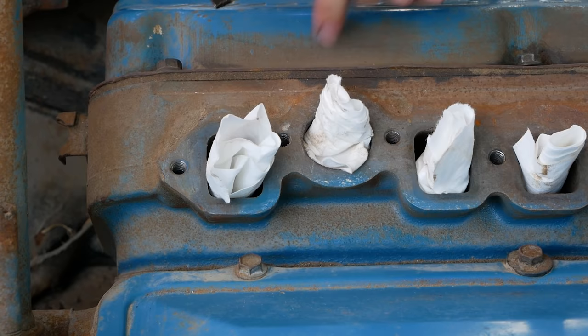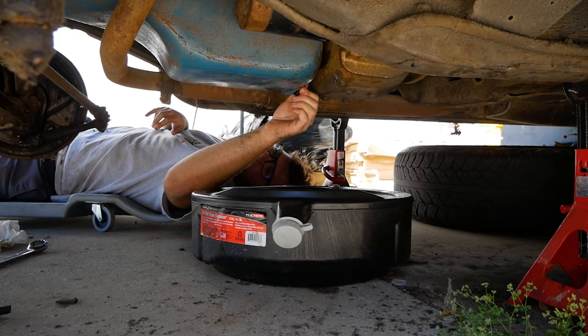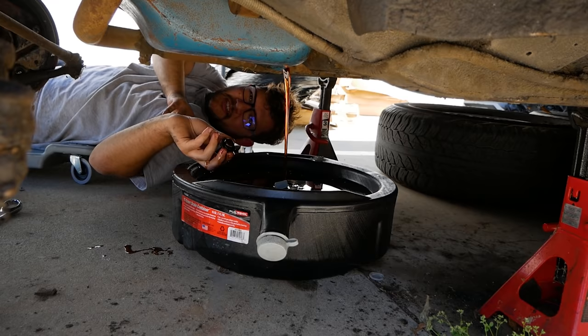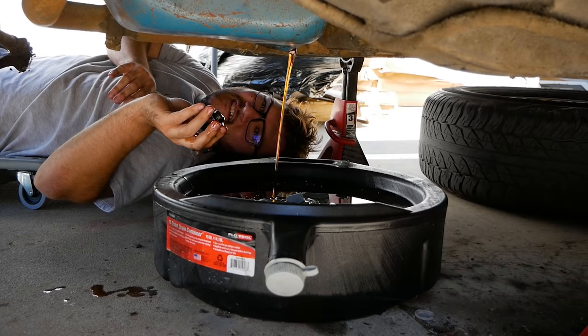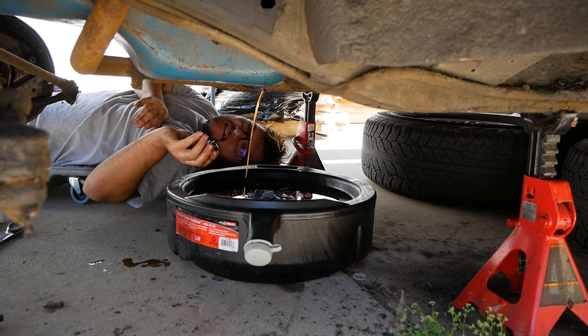I needed the largest wrench known to man to get the drain plug loose, so here we go. Let's see how much oil was in here. Wow. That's really clean. Jeez. So there wasn't much? Wasn't much. Must have been just the storage amount. Yeah, I would say maybe a quart. Or less.